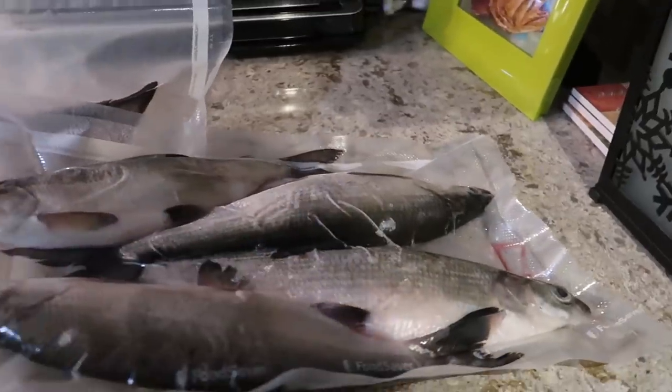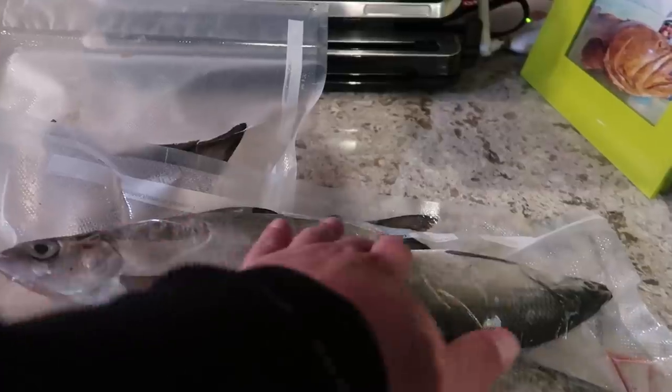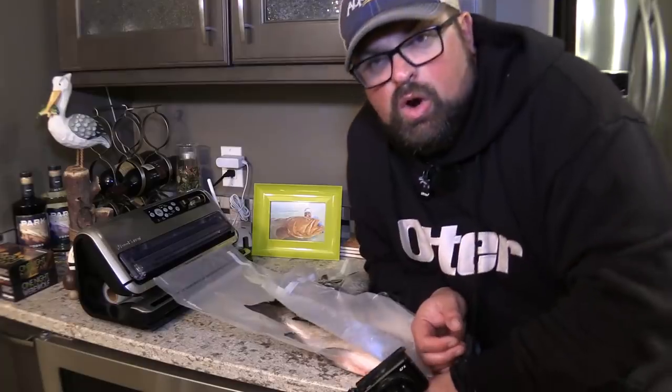So there we go. Look at those puppies, ready to go. There's my tip-up ones. I got some nice, probably an 8 inch there, a nice 10, 11 inch there. Same thing, 9, 10 inch there. Ready to rock. So there you go.